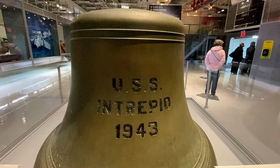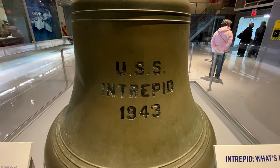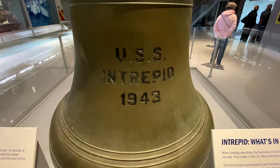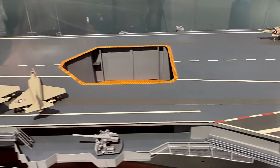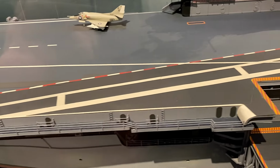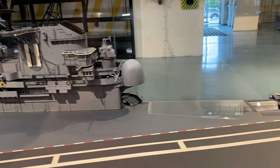The ship was commissioned in August of 1943, but this bell was actually part of her decommissioning ceremony in 1974. After World War II, the Intrepid continued serving in Vietnam and in a Cold War-era anti-submarine warfare capacity. It also supported splashdown recovery operations for NASA manned spaceflight missions.